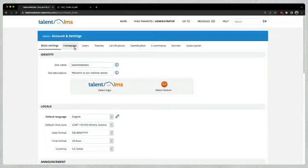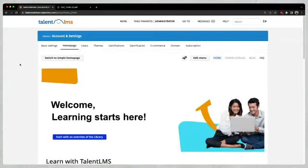Then let's go to the homepage. And that is one of the most branded elements in TalentLMS because that is the first impression. That is where you ask people to join. This is where you ask people to sign in for their accounts. And of course, you can make it completely in tune with your branding.